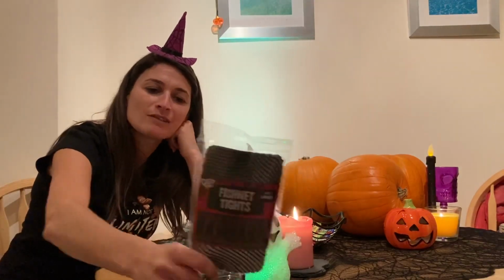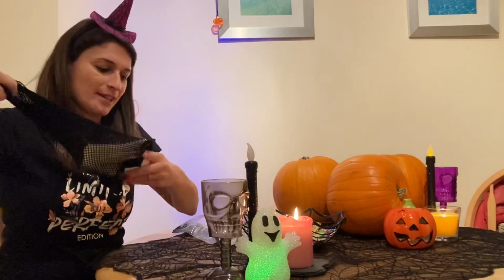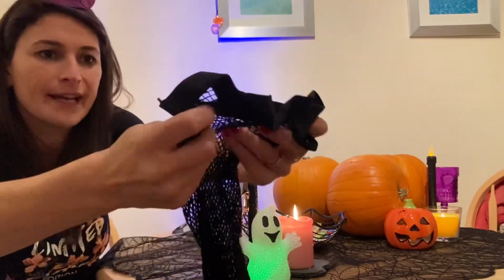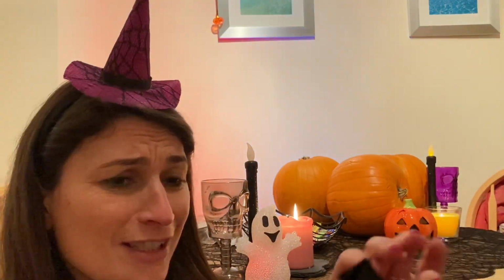So for £1, I'm gonna pull them out. Let's check out the quality. This looks like one of those old shopping bags that my nan used to put her fruit and veg in. Yeah, they're all right. They're a bit like the ones you'd wear on stage, but a nude one that I'd usually wear on stage. The toes are a bit odd, so that's going to be a bit strange.